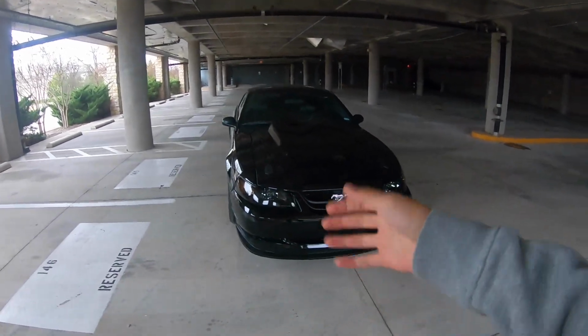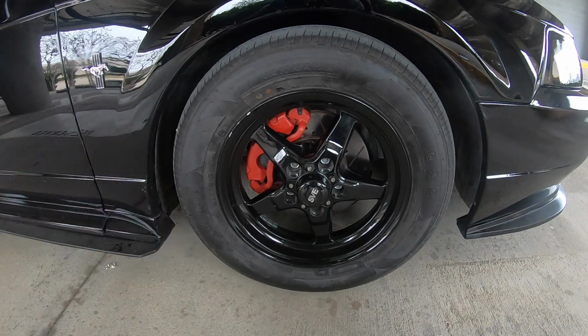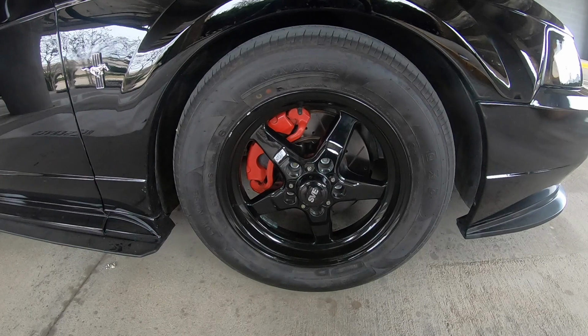But let's get to that third part. So thirdly are my painted calipers. I had orange first, then I painted these red, and I did a 30-minute video about a detailed way on how to do it, with all the supplies that you need that you can find at home, and how to protect your paint when painting, because you really don't want to overspray on your paint.